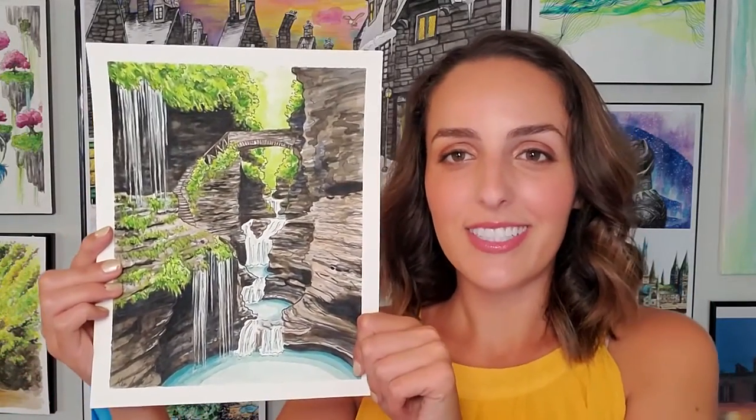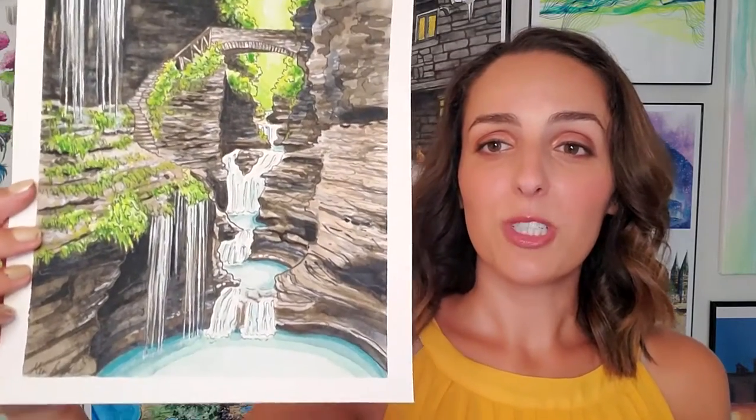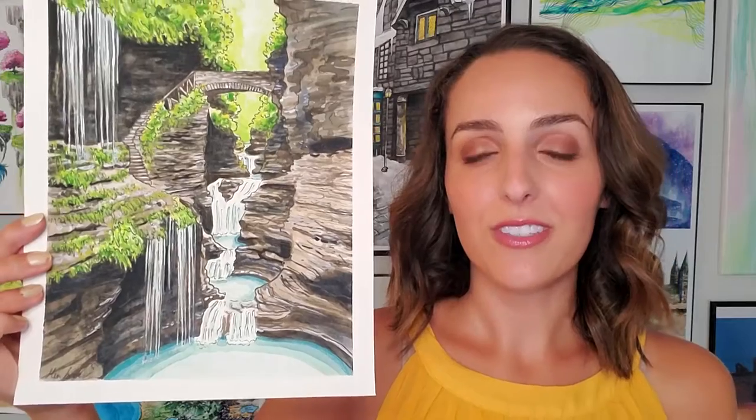But yeah, this one is of Watkin's Glen in New York, which I have always wanted to visit. It looks like a beautiful place to take pictures and to hike around. And I really enjoyed kind of working on the waterfalls on this one. It's a very different painting from my other ones, a lot more detailed.